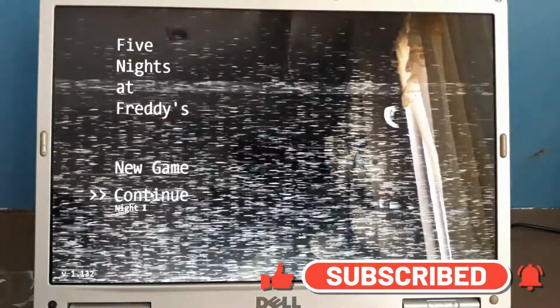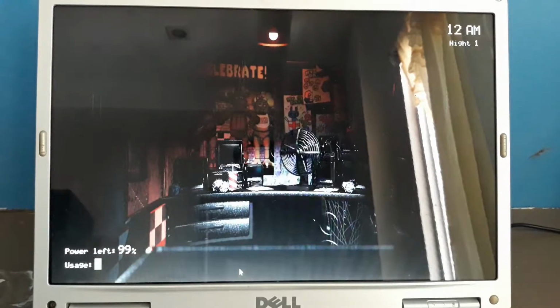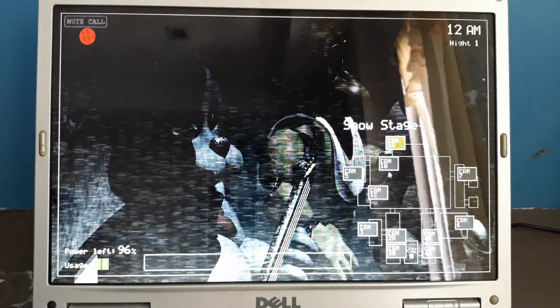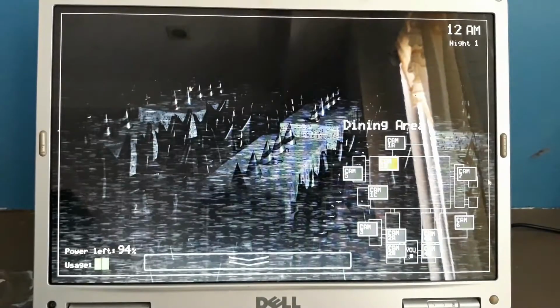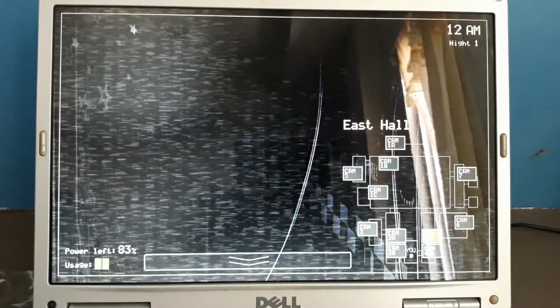So let's first try Five Nights at Freddy's. It should run, but it would take a while to load though. And wow, it did exceed my expectation. For an 11-year-old laptop, I didn't expect it to run smoothly. Although we should expect some slowdowns, it is quite amazing that it could still run games like these. Observe there are some lags, but as you go through the game, it does improve a bit, and the game is playable though.